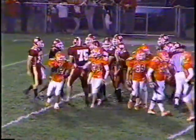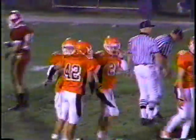Handoff up the middle. Bear Lewis, 45, 50. Bear at the 40, taken down at the 35, and what a start for the Buckeyes. I tell you, just a nice quick dive play, and Jay actually carried out the fake like an option, and what a nice game by Bear.